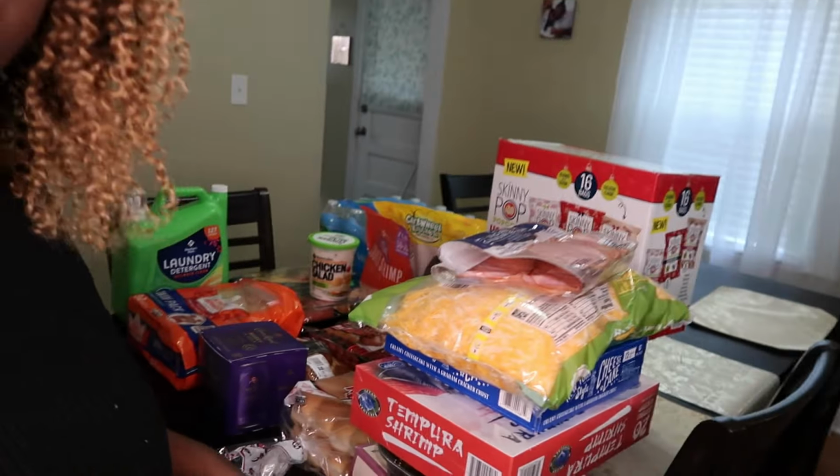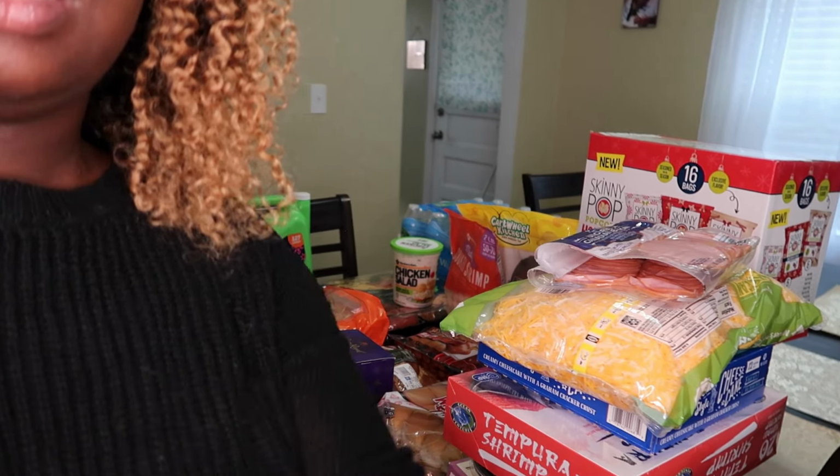And I already know that once the week of Thanksgiving comes up, there are gonna be so many people in the store. So I decided to get some things, stick it in the freezer, and preserve it for the week of Thanksgiving because I hate being in crowded places. I don't know if you're like me, but I just don't like it. So let's get into what I got behind me. Let me position the camera so you guys can see.